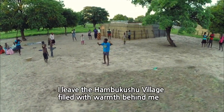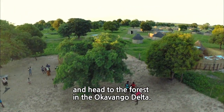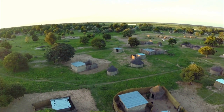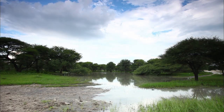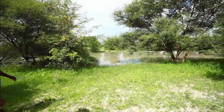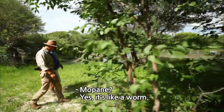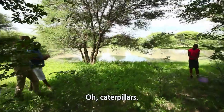The next day, I leave the Hambukushu village, filled with warmth behind me, and head to the forest in the Okavango Delta. The people here are busy working on something. What are they collecting? They're collecting mopani. Mopani? It's like a worm.